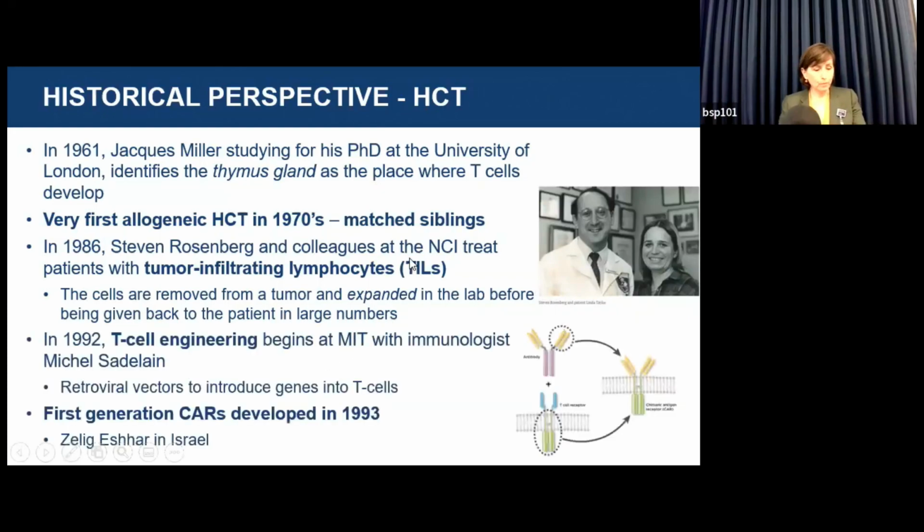And then in 1992, you start having T-cell engineering. And this starts at MIT with the immunologist Michel Sadelain. And retroviral vectors are introduced with some genes that can really shape and change the conformation. So they take a little piece of the antibody and then they connect it with the rest of the receptor. As you know, antibodies are very specific in recognition. You glue them with what is in the membrane of the T cells, right? And then those cells can be deployed and look for what exactly that antibody was meant to target.